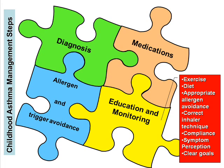Right, so after diagnosis: medications, allergen avoidance, trigger avoidance, education. These are the key things in education that you really want to highlight. The child to lead a normal life in terms of exercise participation, normal dietary intake, appropriate allergen avoidance, correct inhaler techniques, good compliance, good understanding of things, good symptom perception, and very clear goals in asthma management so they know what you're trying to achieve for them and they can reach it themselves.